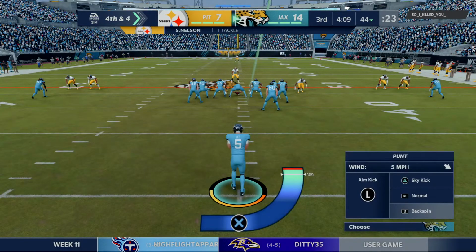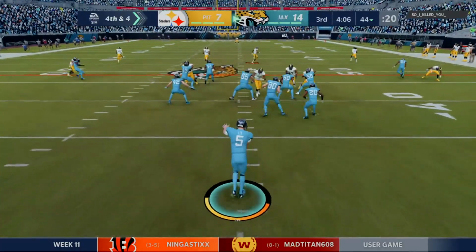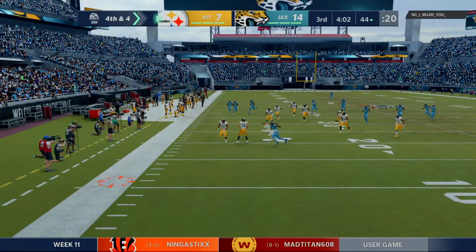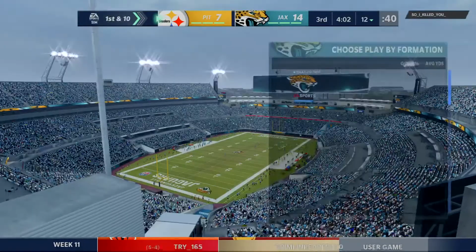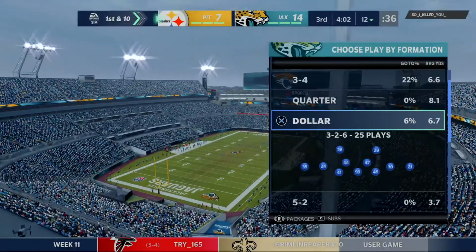Here's Andy Lee now as he'll punt it away for the 2nd time. And he gets it away, a directional kick going toward the sideline. And this will be out of bounds at the what here? The 12-yard line. At their own 12-yard line.